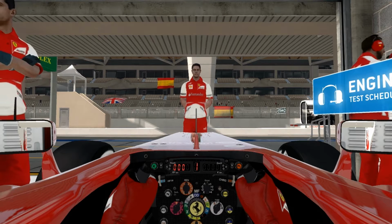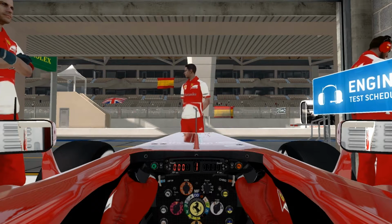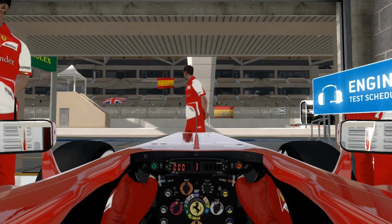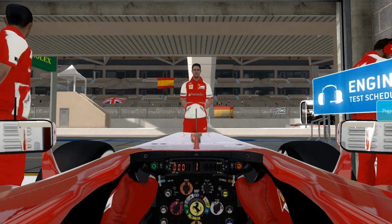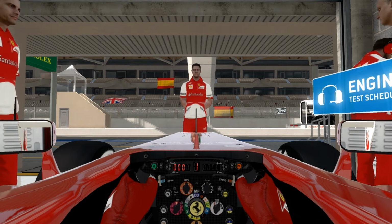Okay, let's run through the basic controls and ensure the guys have set the car correctly so that you're comfortable. First, let's check that the accelerator and brake pedals are a good fit. Great, let's check the steering lock next. Move the wheel from left to right for me.